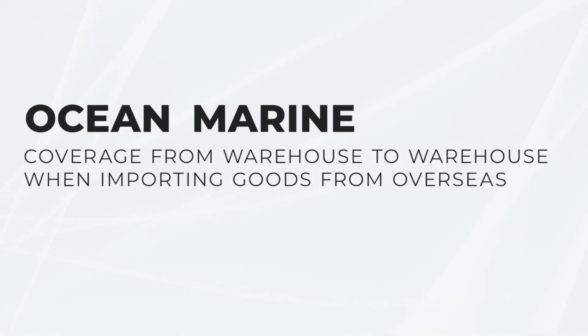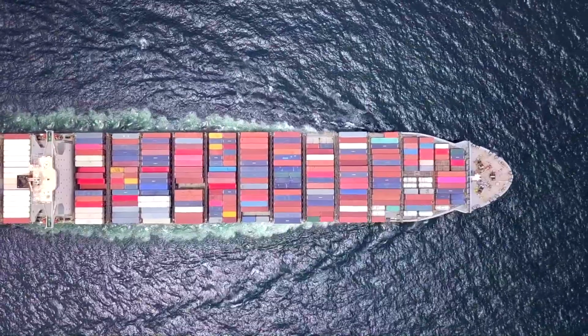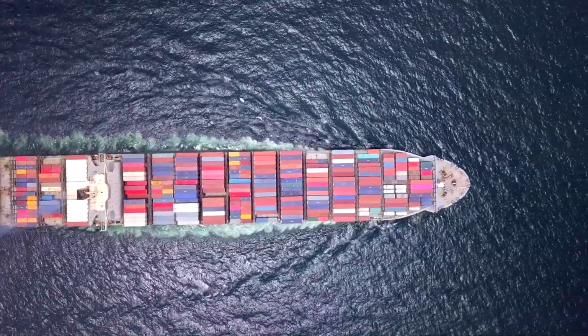Its sister coverage is ocean marine. So if you're importing any goods from overseas, ocean marine cargo would give you coverage from warehouse to warehouse. And if any claim happens in between the transportation from warehouse to warehouse, that's what ocean marine would cover.